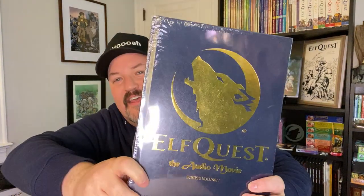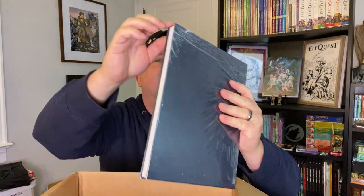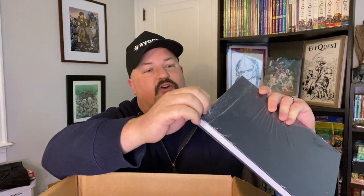Okay. This is the very special script book. It's wrapped in plastic here. So where's my handy knife here? I'm going to gently pierce this plastic without damaging the book so I can get into it and show you what this is all about.